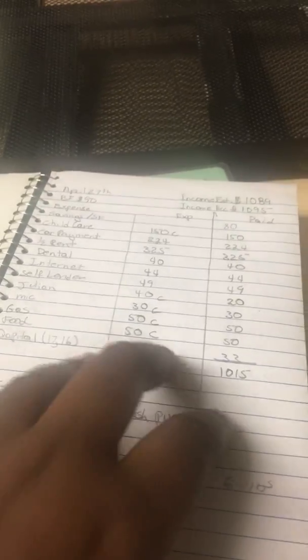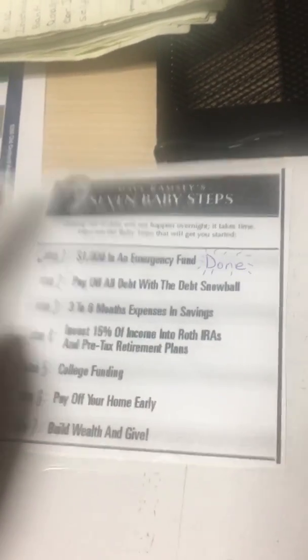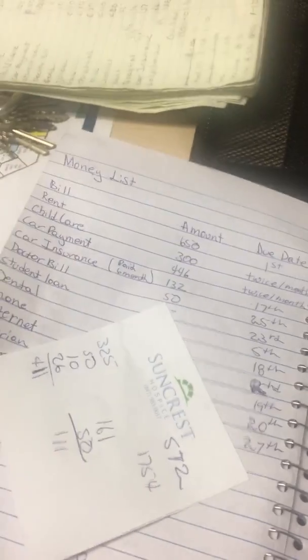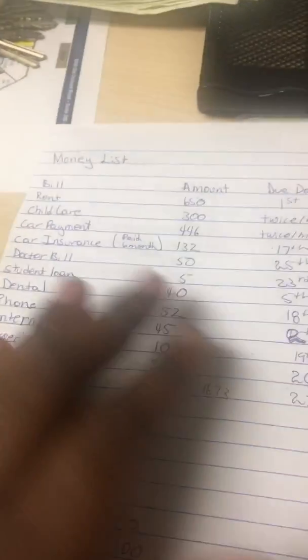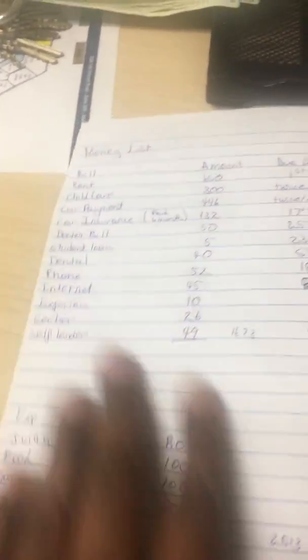And so this is my April budget that I just did. I have my Dave Ramsey baby steps here in this section, which I'm very proud of, that I completed baby step 1. This is my money list. So this is just a list of all my bills and expenses. You should always list out exactly what your bills are per month, the amounts, the due dates. So that's what this is, my money list. And then you see my variable expenses are down here, but this is all bills and stuff like that.